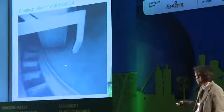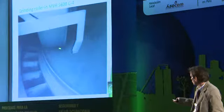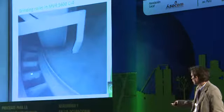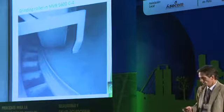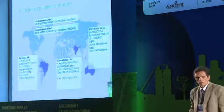So here you see the parallel gap of the roller mill, the outside dam ring, the nozzle rings, and of course the grinding table.